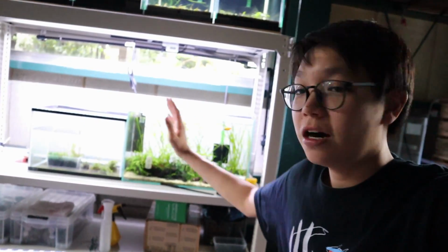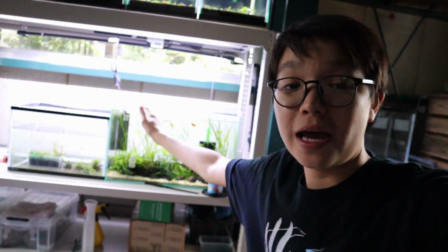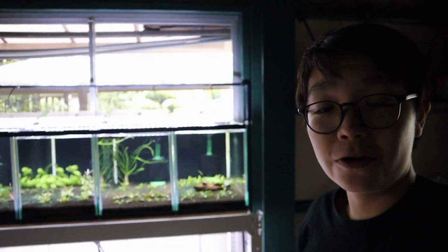So some plans for this fish room. I was thinking of maybe getting a 4-foot tank here and keeping something different, like a bichir or bashir, however you pronounce it, and some larger fish. I'm not sure, but let me know in the comments.